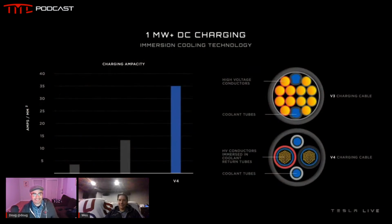Obviously, to charge a truck like this quickly, you need a high-power charger. So we developed a megawatt class charger that's capable of charging at a megawatt DC. And it's our next generation immersive cooling, like V4. So you don't need a gigantic elephant trunk of a cable. You can actually have a small cable, and that cable delivers a megawatt.